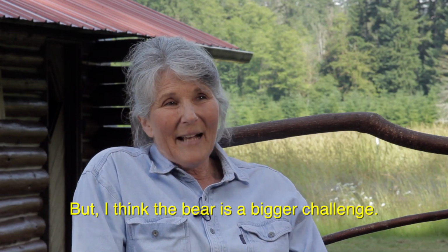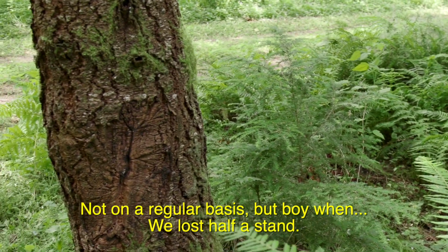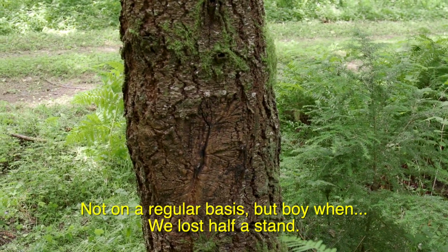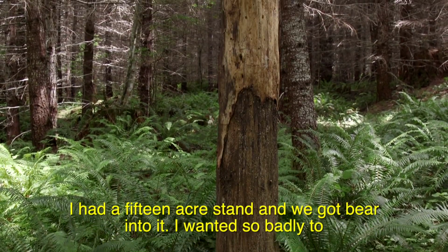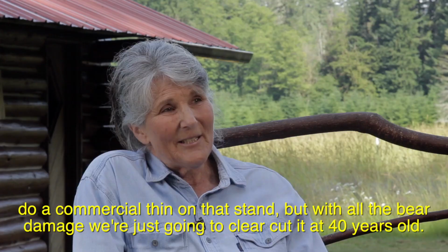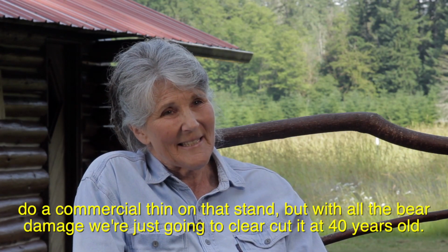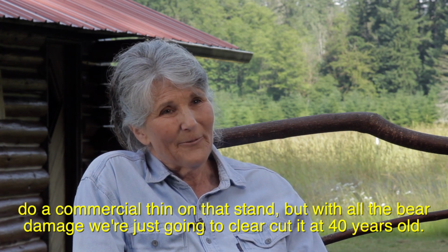But I think that bear is a bigger challenge. Not on a regular basis, but boy, we lost half a stand. I had a 15-acre stand and we got bear into it. I wanted so badly to do a commercial thin on that stand, but with all the bear damage, we're just gonna clear cut it at 40 years old.